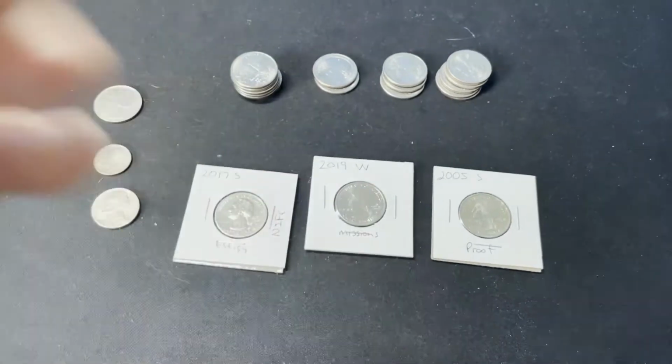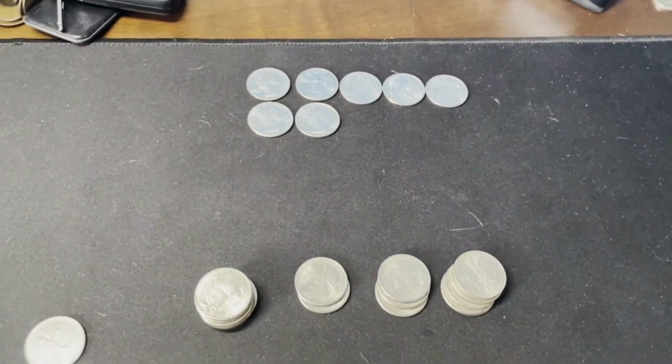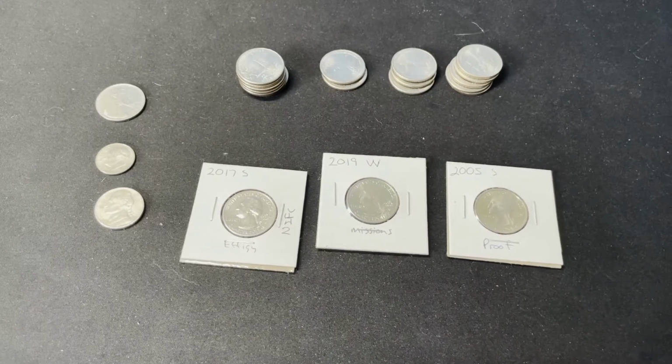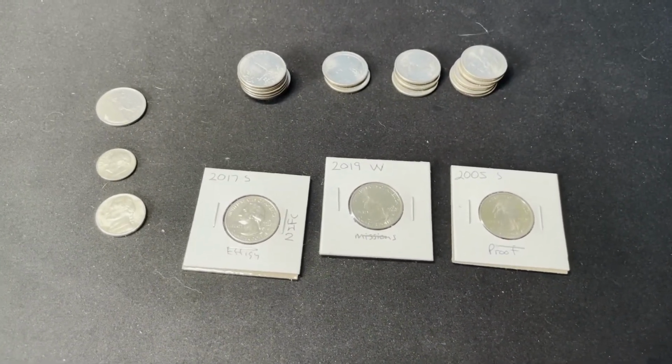So anyhow, it was a great hunt. Had a lot of variety in it. Had some other nice quarters that I'm going to check against my album. So you're not going to hear me complaining. I was very happy, especially seeing that it was short compared to a normal box hunt.